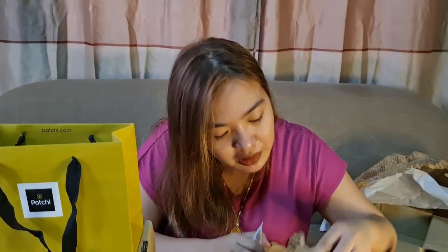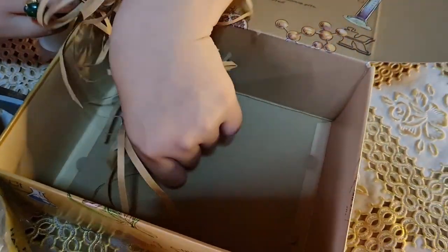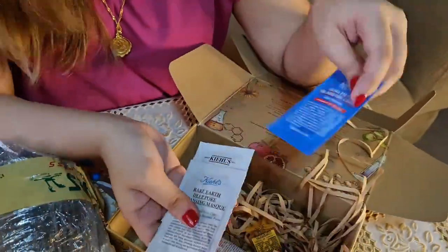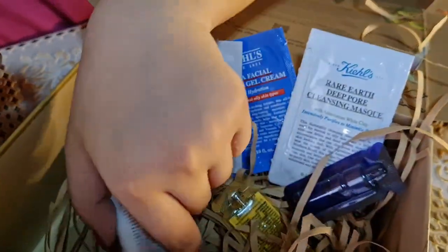Wow! Meron pang, tingnan mo nga to. Meron pa silang freebie. Wow, may mga freebies sila. What is this? Thanks for the freebies on the package.